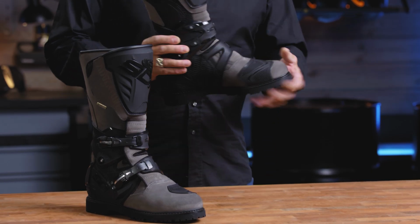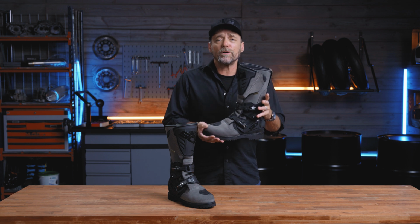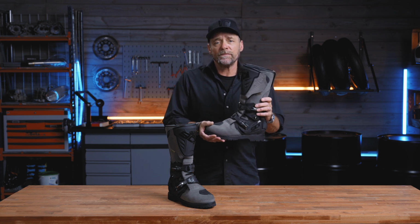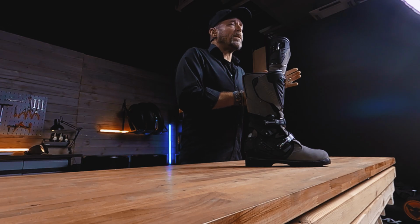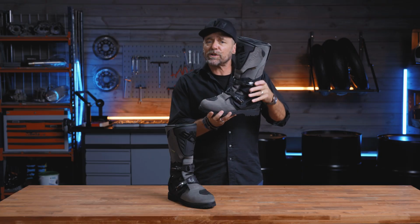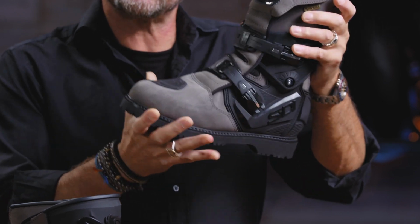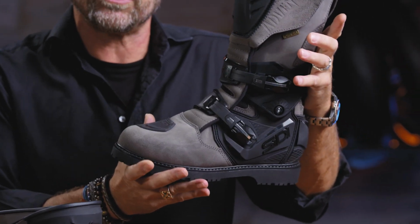Adventure or dual sport boots. Okay, so as the name suggests, they're intended for off-road as well as on-road use. So essentially they take their cues from a motocross boot in that they have a rugged exoskeletal shell, which means it will protect your ankle and it will protect the movement, so there's less likelihood of damage to your legs.